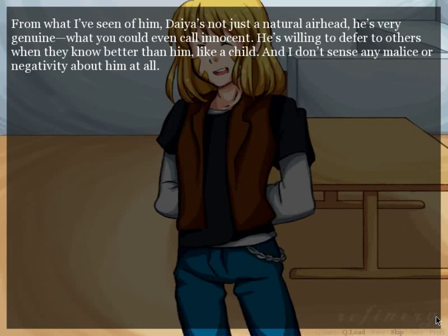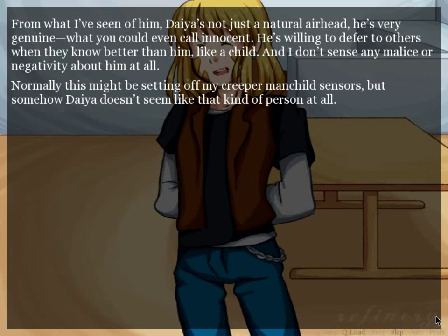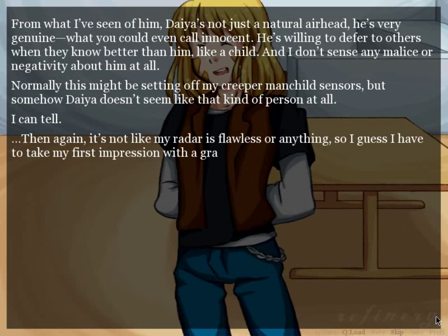He's really a demon, though. Yeah, he's pretty much a demon. Normally, this might be setting off my creeper man-child sensors, but somehow Spoon doesn't seem like that kind of person at all. Honey, your sensors are broken. I can tell. And again, it's not like my radar is flawless or anything, so I guess I have to take my first impression with a grain of salt.